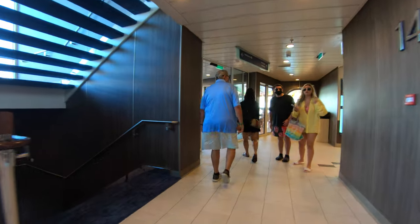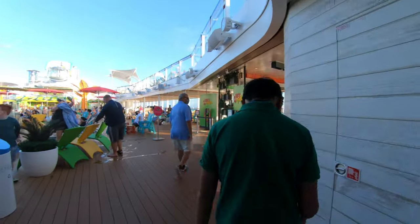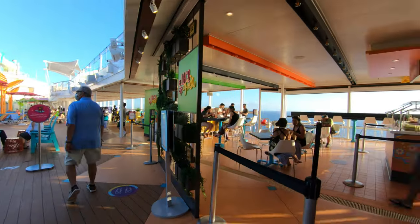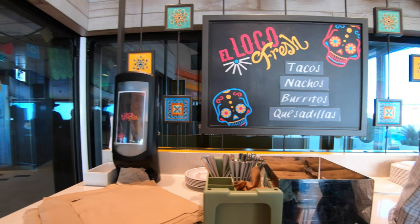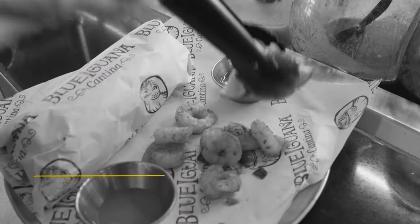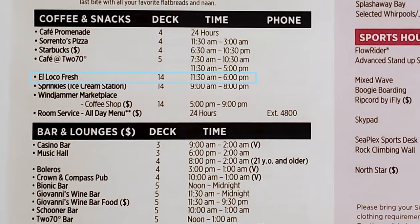Hello everyone! Available on the pool deck of many larger Royal Caribbean cruise ships, El Loco Fresh is a complimentary Mexican food restaurant that offers tacos, burritos, nachos, and salsas. If you've ever been on a Carnival cruise, you probably tried Blue Iguana Cantina, and El Loco Fresh is pretty much Royal Caribbean's version of that popular eatery.